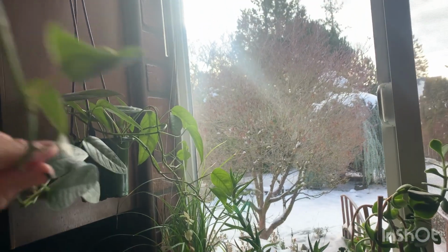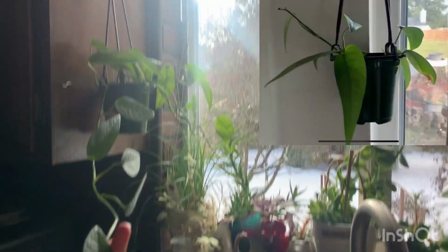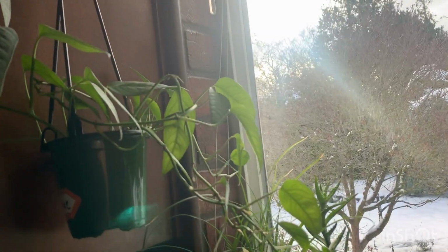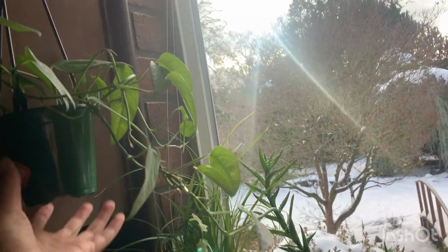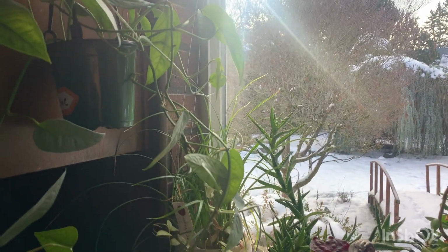And here's my Cebu blue that is looking long and lovely. This one, just to do a side-by-side comparison, has grown so much. Kind of my pride and joy, and I'm very excited that it is still growing and thriving, and I can't wait for it to keep doing that.